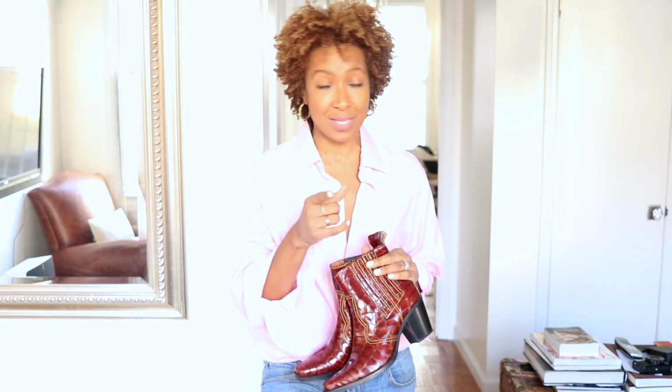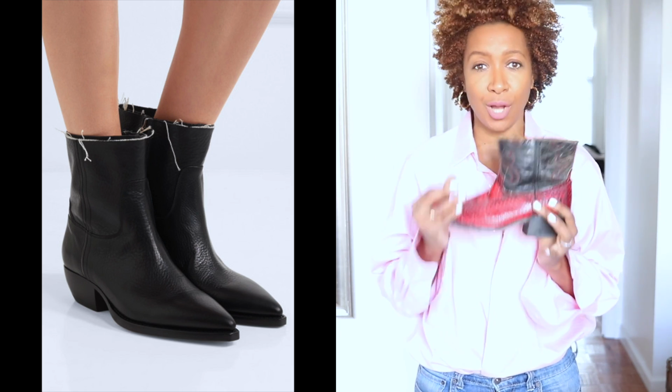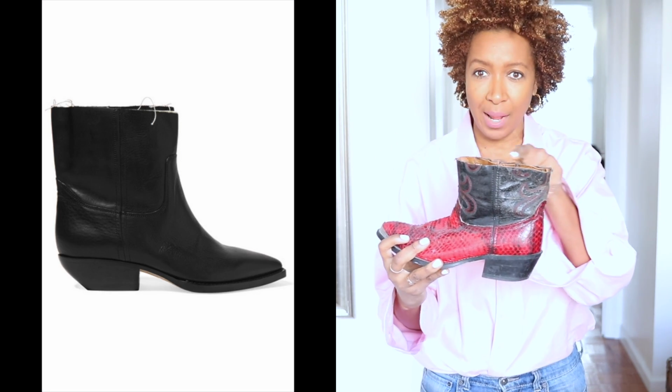OG followers of my blog will know I have Western, actually, you know what? Let me just show you what I'm talking about, hold on. So OG followers of my blog, you already know how I treat my cowboy boots. I have these boots and they were originally knee high and I cut them and I've worn them just like this. Now I've noticed that Saint Laurent has a version, not of this particular boot, but they've got the whole principle of just a raw edge cut.